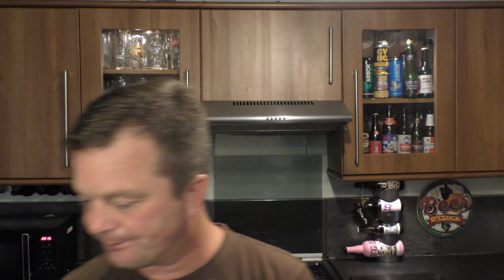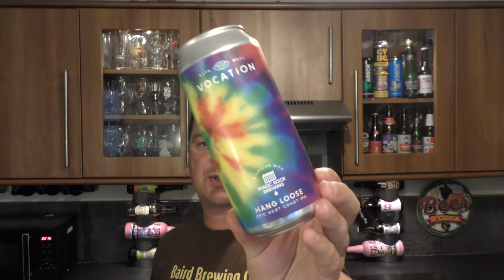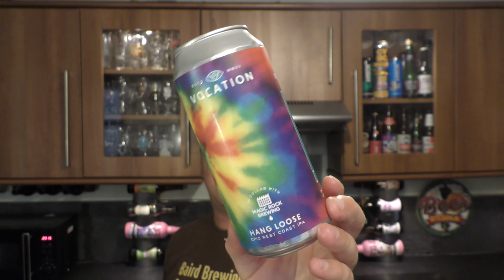Let's rate it. Vocation, Magic Rock, Hang Loose, Epic West Coast IPA, 7% ABV. Yeah, that for me, price in mind with the rating: 9 out of 10. 9 out of 10 from Real Ale Craft Beer.